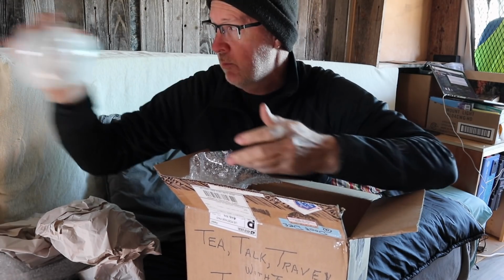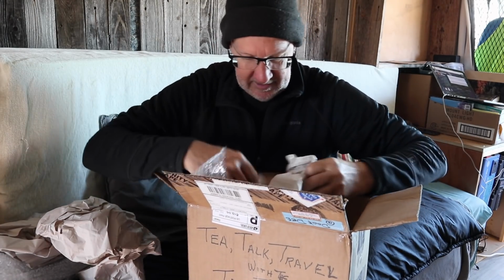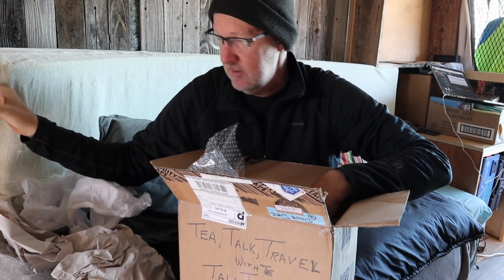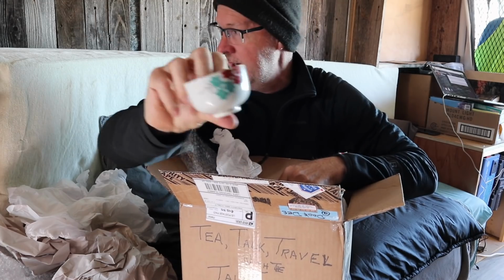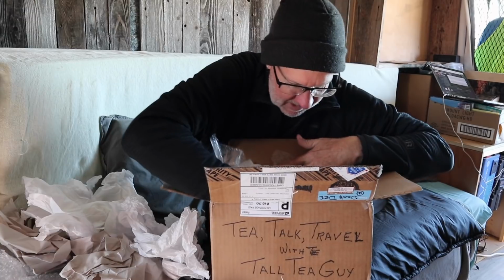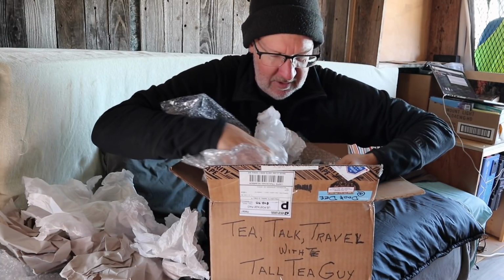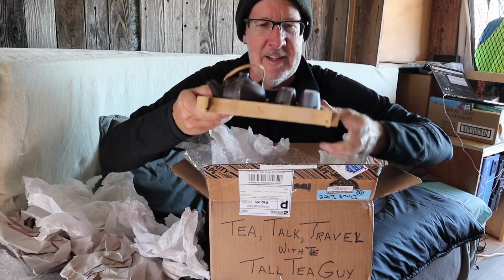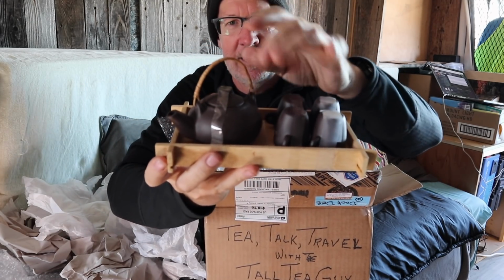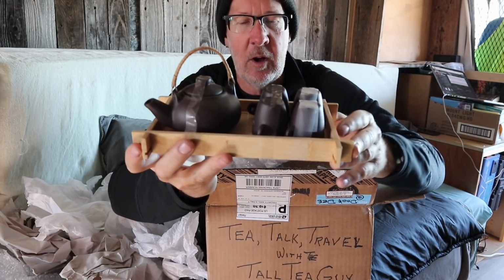Small little teapot here, very cute, very nice. My other one got broken, so this will come in handy. And another little teapot, so that's 2 teapots. And a teacup, Asian style, without the little handle. I love these. Another small cup, very nice. Another cup. And right at the bottom is a small, tiny tea set. Check that out. Isn't that just adorable? Tiny teapot, 4 small cups.